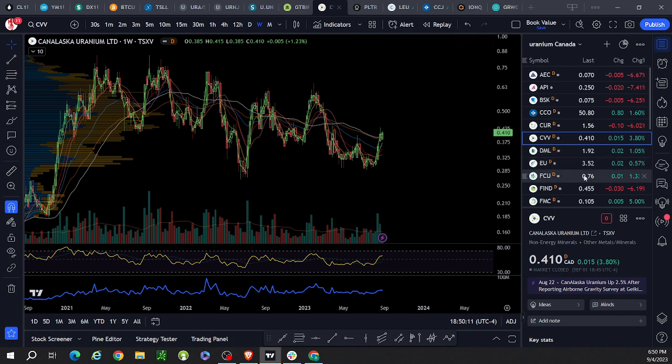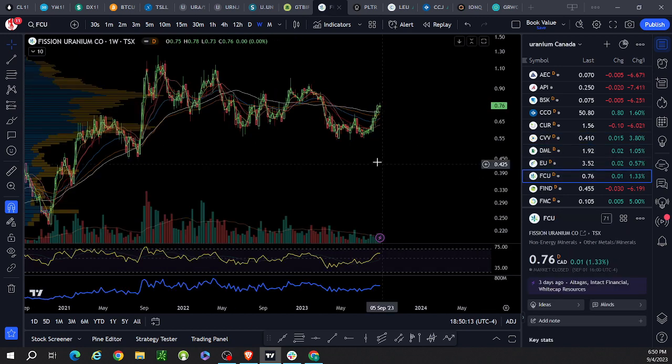Encore, I do that on big boards. Fission, nice double bottom here, actually. Now I'm looking at this. Nice double bottom on Fission here, making its way over this 200-day moving average. I won't be surprised by a back test and a little bit of an undercut, but this double bottom here has my attention. I may be adding to this one on some sort of consolidation. Let me just look at the daily.